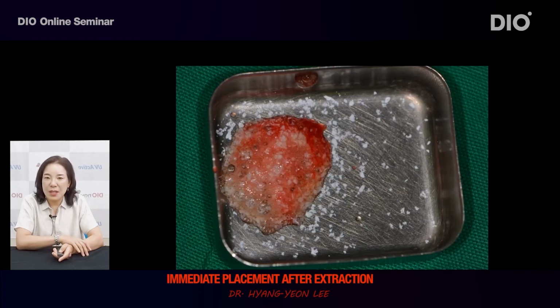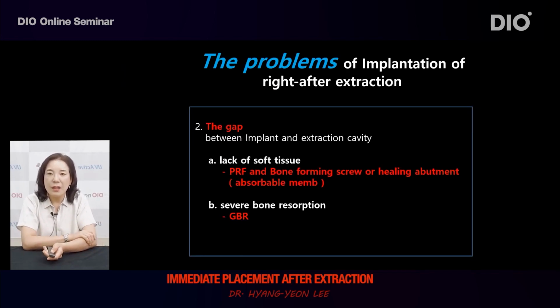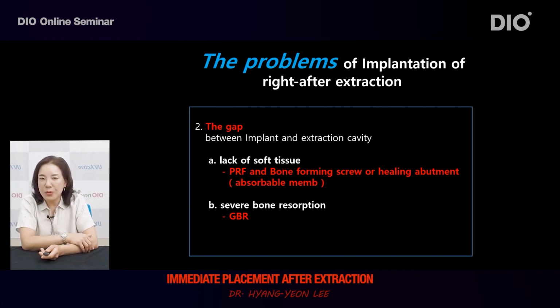In addition, GBR can be executed for the cavity with inadequate bone due to severe bone absorption. That is, the second problem of the gap between the tooth extraction socket and implant can be solved by using PRF and bone-forming screw or healing abutment for the area with inadequate soft tissues. GBR can be used for locations with severe bone absorption.